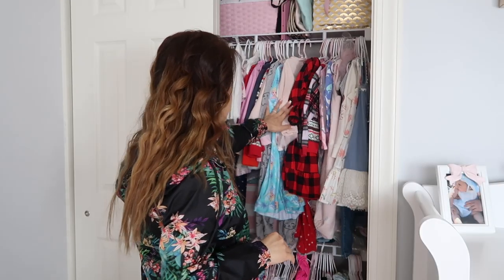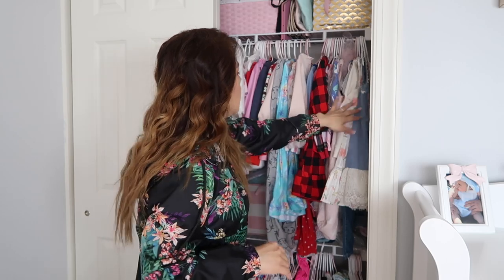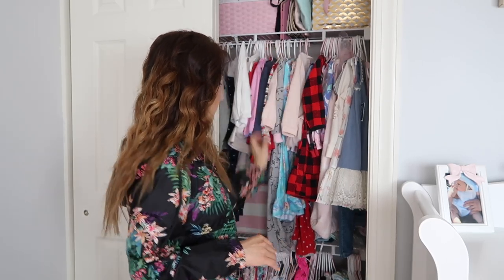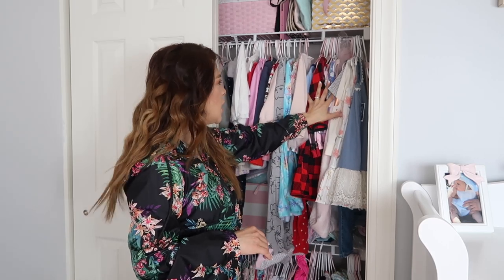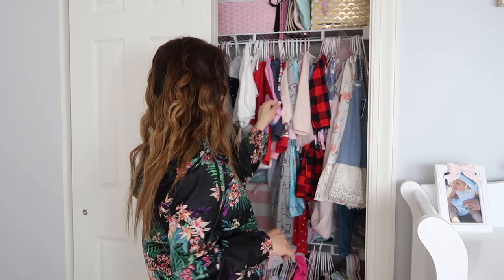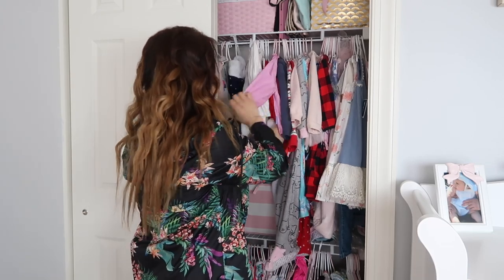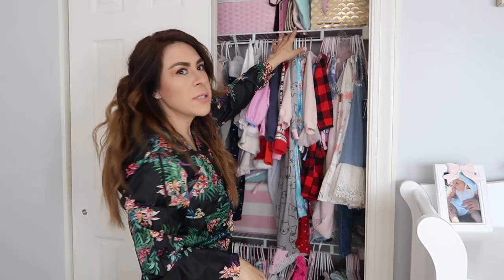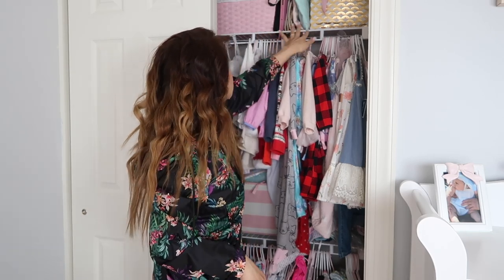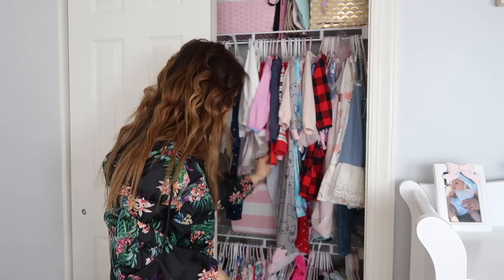I feel like it's just very cluttered, not organized. I like to keep the thick warm pajamas on this side over here, but now I have dresses over here, and I know a lot of this stuff doesn't fit. I have to really get in here. Up top, I have like iPad stuff. I have a lot of changing pads. I need to organize it a little better.